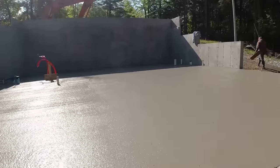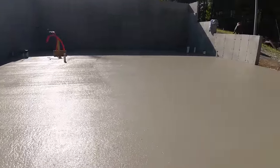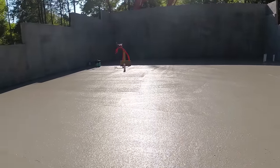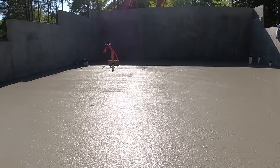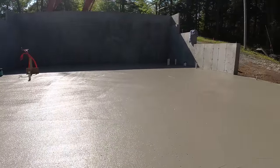All right, so that's it, 32 by 32. Ended up taking 15 and a half yards. That's it for the pour. We'll leave Luke here to finish. Power trowel it, saw it. He'll probably put a couple joints each way in this thing. And the homeowner's kind of wanting the concrete floor to be the finished floor, so he may polish it later on. But that'll be it for today.